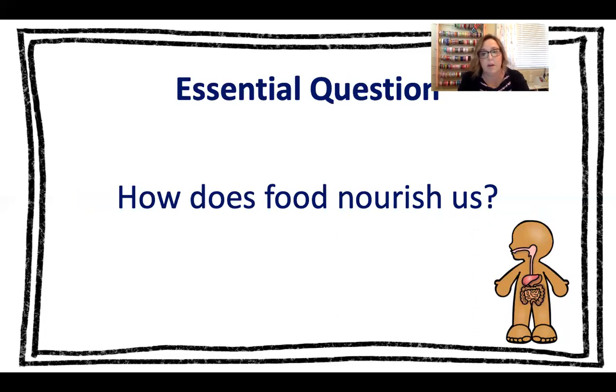During this entire module, this is going to be our essential question. So you also should be experts and used to seeing the essential question. This is what we're going to be thinking about the entire module. By the end of all of these books and lessons, we will be able to answer this question, hopefully in more than one way. We eat food for lots of different reasons. So, how does food nourish us?